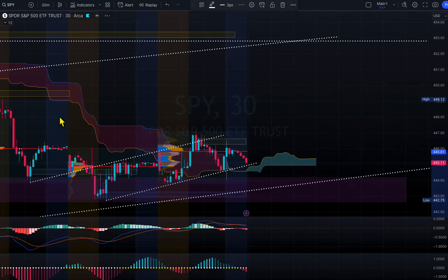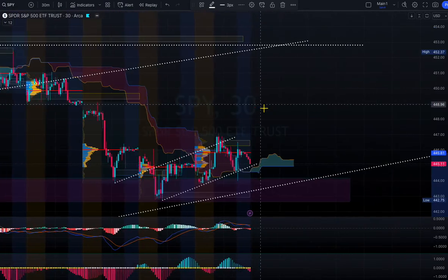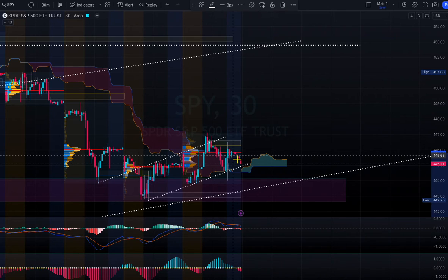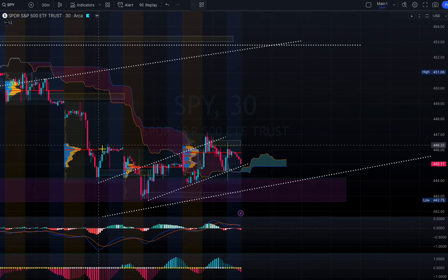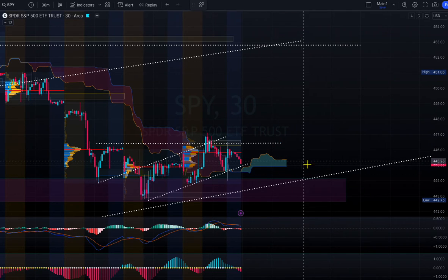Now let's look more into the 30 minutes. This bear flag, absolutely bears are looking at this bear flag, but we need to watch for a breakout or a fake out. Clouds are still at the support, and if that bounces we could go higher. Even if the market bounces, folks, this area is critical, 446.44. These are the resistance areas. The market needs to break that in order to be bullish.